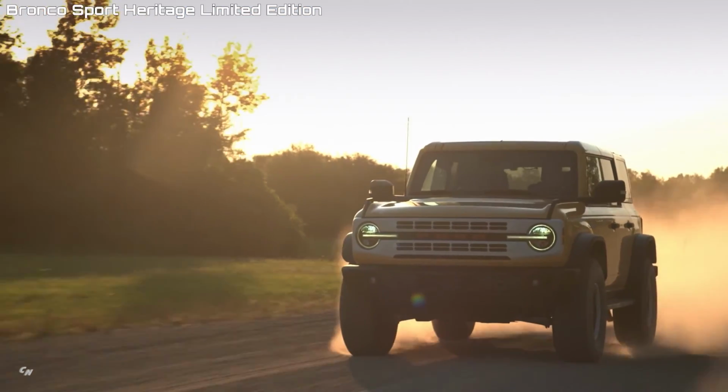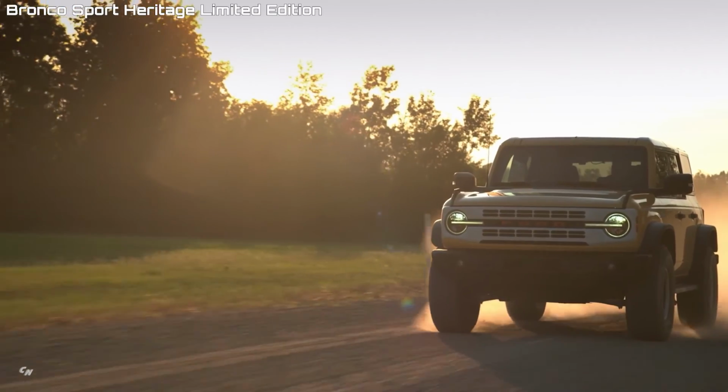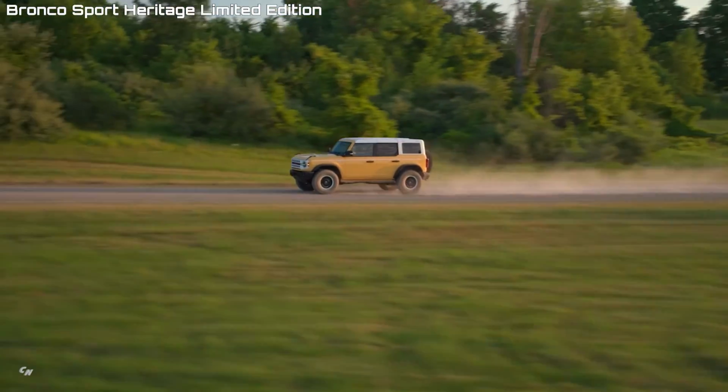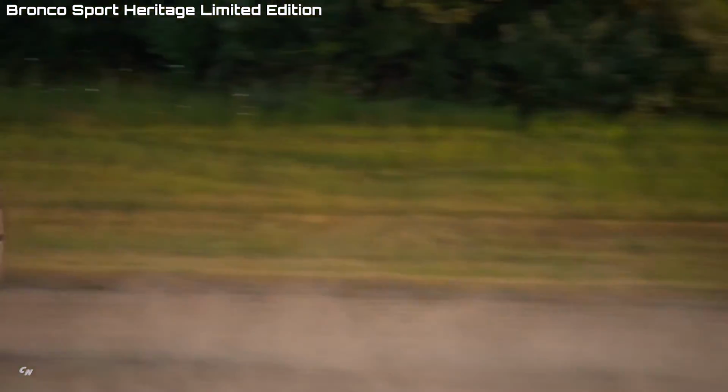Bronco 2 and 4-door models will go on sale later this year, with initial orders prioritized for current Bronco order holders awaiting their vehicle. Orders will open to all customers next year, regardless of current reservation status.